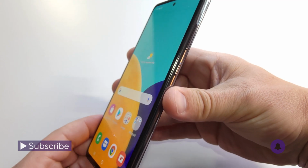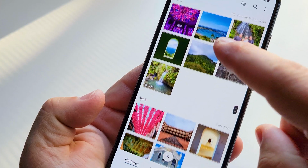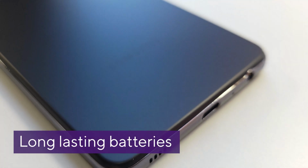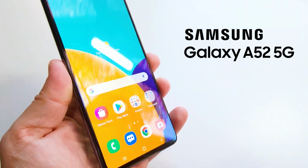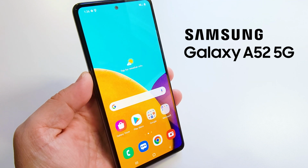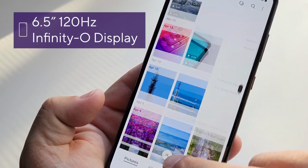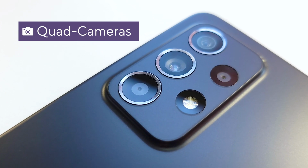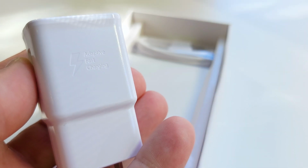The Galaxy A series is a family of Samsung devices that can help deliver everything you need to stay connected, including great screens, camera features you'll love, and long-lasting batteries, all on T-Mobile's nationwide 5G network. In this video, we're going to check out the Galaxy A52 5G and some of its cool features, including the beautiful 120Hz display, quad camera with optical image stabilization, and its long-lasting 4500 mAh battery. And we'll even take a look inside the box while we're here.